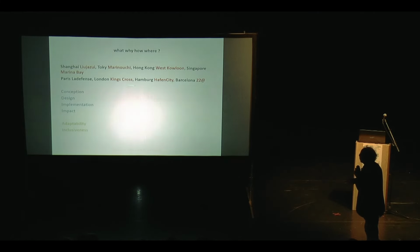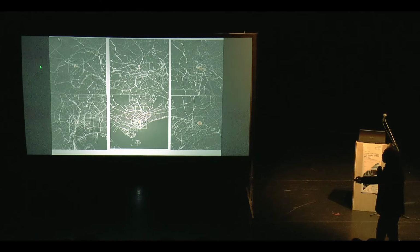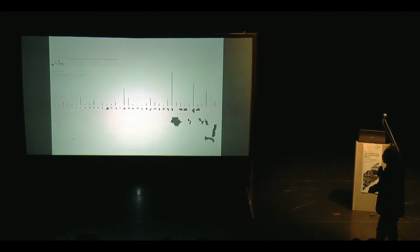And then we have 4 European projects: Paris La Défense, let's say as the mother of the big post-war projects, King's Cross in London, Hamburg HafenCity, and 22@ in Barcelona. And we look at how they are conceived, how they are designed, how the implementation process goes, and what their impact is. The 2 aspects that we are specifically looking at are adaptability and inclusiveness. Here you see we are depicting these projects in the same way in maps. We have all kinds of parameters that we compare.